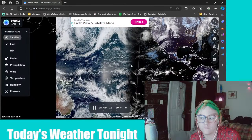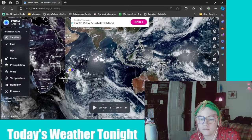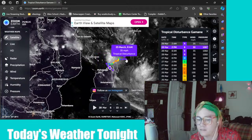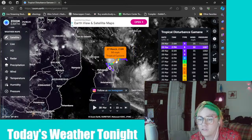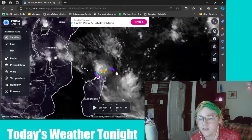Gorgeous, gorgeous, gorgeous. And then let's also take a look here in Madagascar. There is, unfortunately, a very severe tropical disturbance here in the north coast of Madagascar called Gamane. I don't know how to say it, but unfortunately, apparently, up to 11 people have lost their lives in really severe typhoon type conditions here in Madagascar.